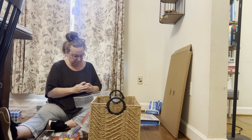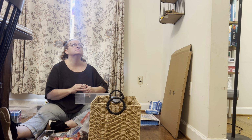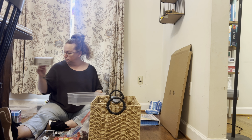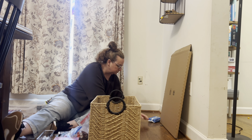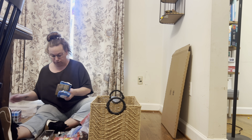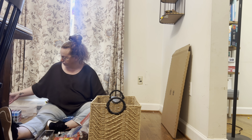I was trying to figure out how to tackle this, and I really didn't want to start with the table. I felt overwhelmed by the number of things on the table. So I decided to start off with a category, and that was the art supplies in the corner. I knew I wanted them centralized and easier to store and get in and out. So I had an empty basket in my living room that I decided to repurpose into this room.